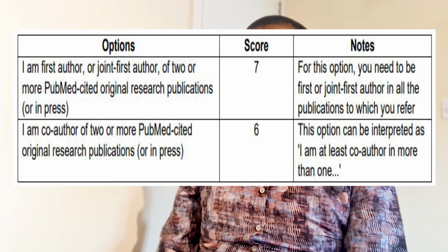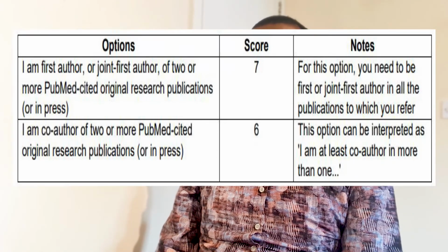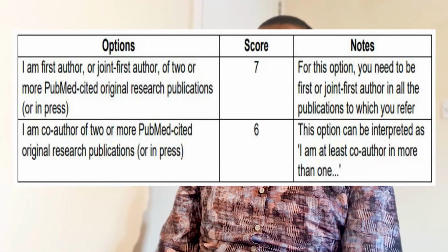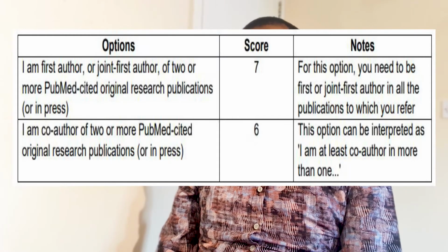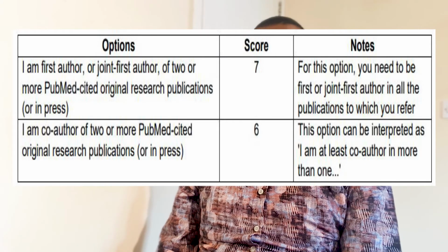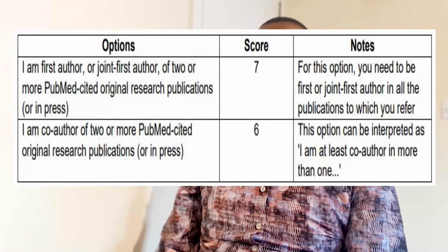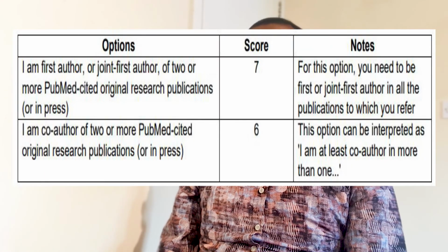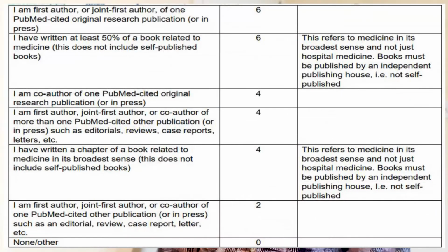The next domain is publications. If someone is the first author or joint first author of 2 or more PubMed cited original research publications, they have 7 points. If someone is a co-author of 2 or more PubMed cited original research publications, they have 6 points. If someone is the first author or joint first author of 1 PubMed cited original research publication, they have 6 points.